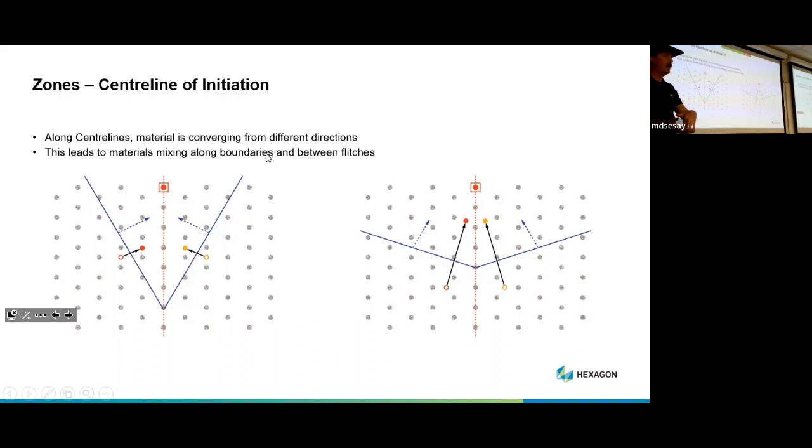But that's not necessarily the best design in terms of movement, because what we have happening here is along this center line, we have material from each side of the blast converging onto that center line and mixing. We'll typically see a lot more heave and a lot more mixing. If we've got material that we care about tracking and we just mixed it with a bunch of material that we don't want to mix it with, that's a problem.